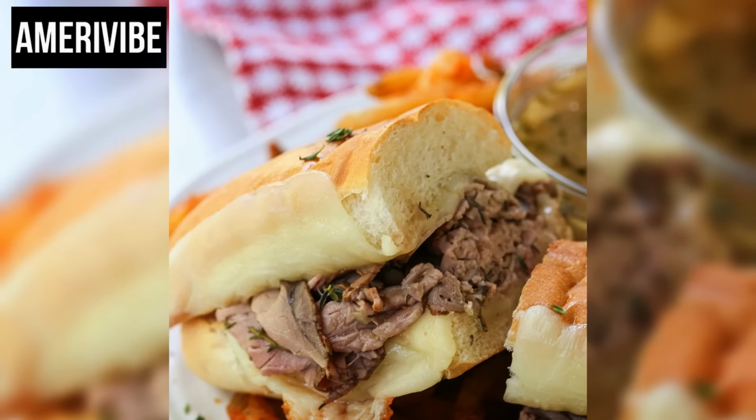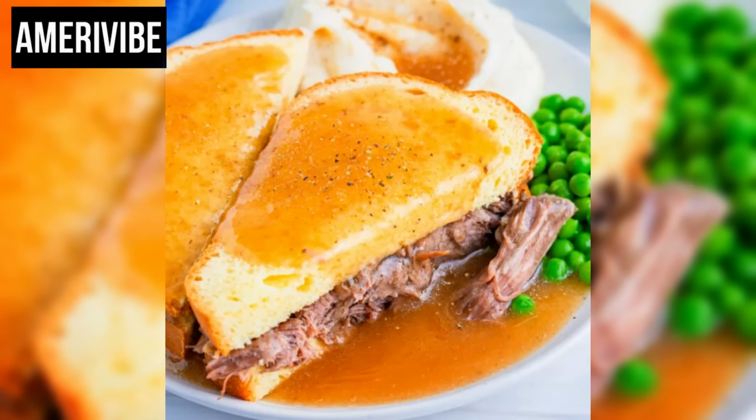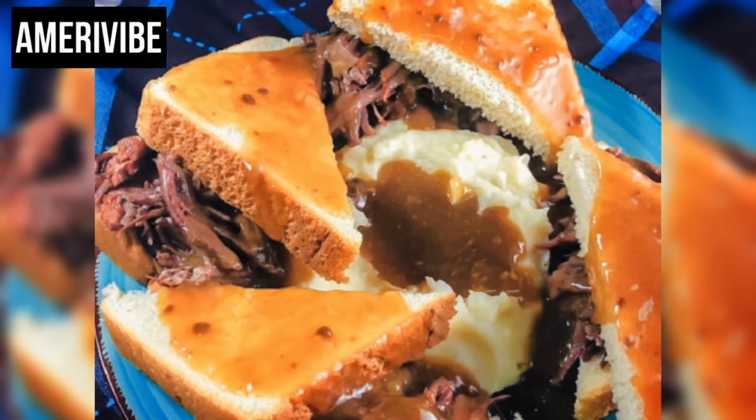The appeal of the roast beef and gravy sandwich lay in its simplicity and the comforting familiarity of its flavors. The beef was often roasted with a variety of seasonings, such as garlic, onion, and herbs, which contributed to the depth of flavor in the gravy made from the roast's drippings. This sandwich was commonly served open-faced, with the bread soaking up the gravy, making it a knife and fork affair rather than something you could easily eat with your hands.